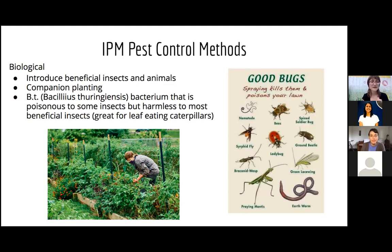And then there's something called BT, which is a bacterium that is poisonous to some insects, but harmless to really beneficial ones. If you're seeing a lot of leaf-eating caterpillars around, you can spray BT, and that's pretty harmless.